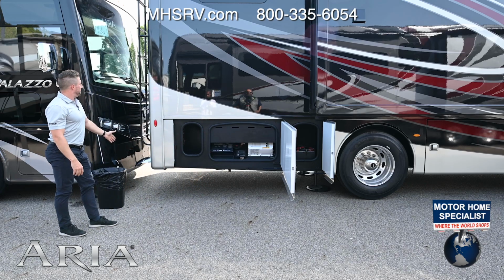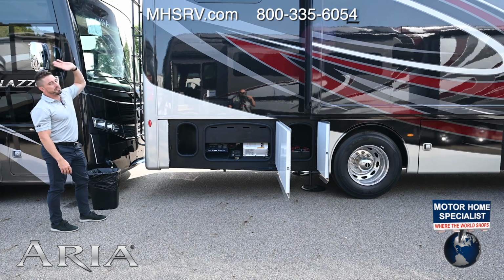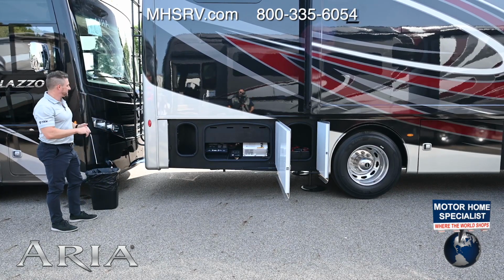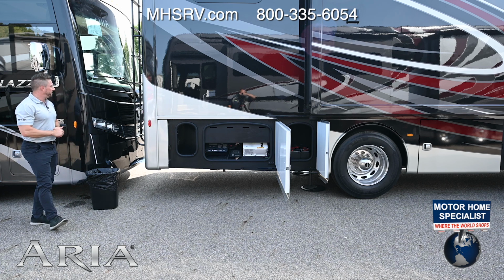We've got a full rear cap, LED taillights, as well as a 300-pound ladder to get up on the roof, check your seals, check your AC seals, your skylights, things like that. It's all normal maintenance we have to do on these motorhomes. And again, it's a rear radiator Freightliner, and we'll talk a little bit more about the chassis once we get up front.